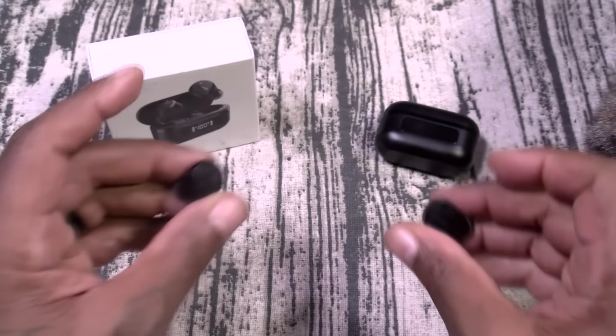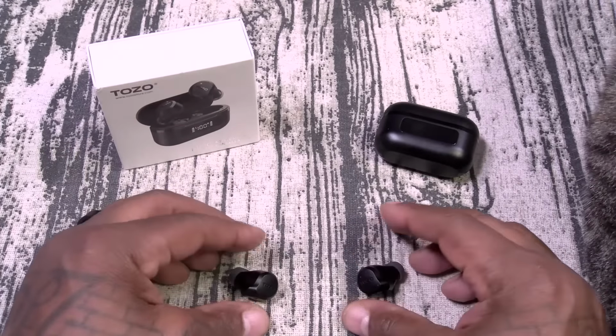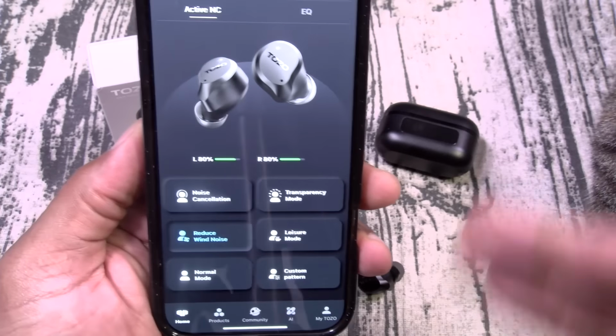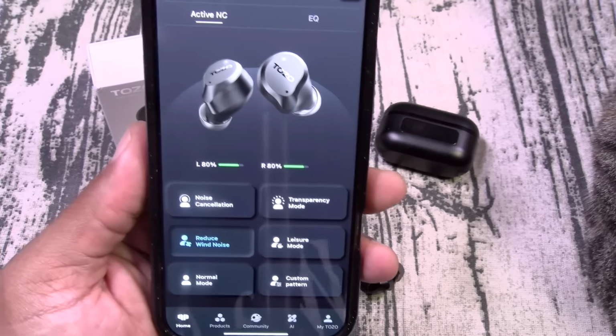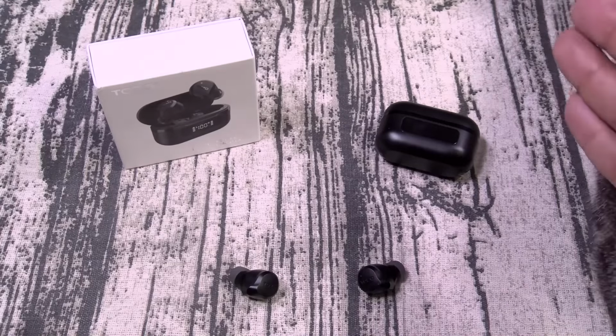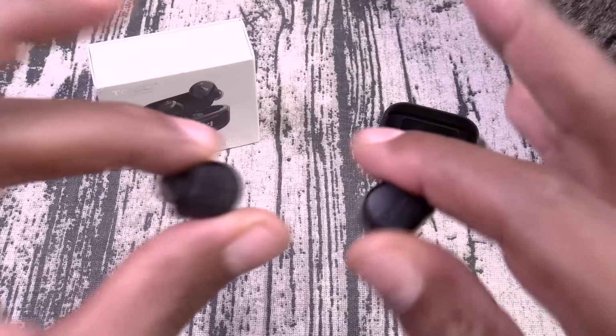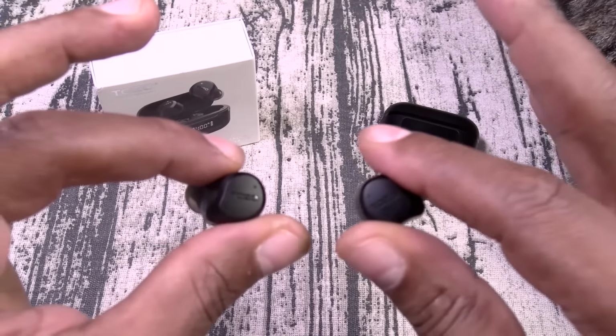Now I gotta keep it a buck. When I put the fan on, she said she heard some wind noise. I took it to the app, and I hit reduce wind noise, and I heard it on both ends. On my end, I reduced the wind noise, and on her end, it reduced the wind noise. So call quality on these, pretty good. And keep in mind, 30 bucks.